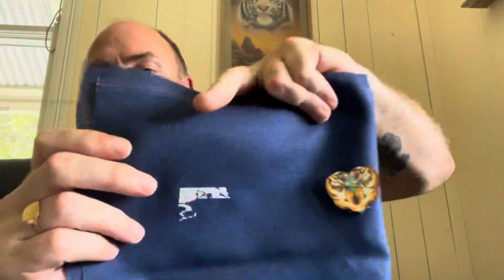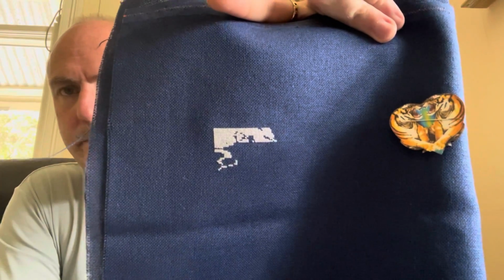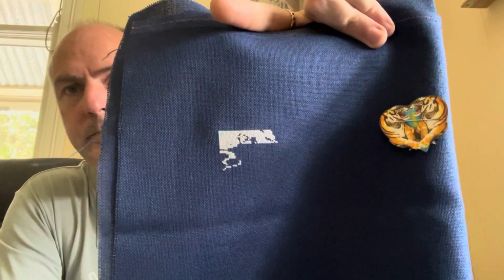This one I am doing it on 28 count navy Lugana. I've only made a small start on this one, and it's 1/1 full cross. So as I say, this one got 448 stitches. So that's the start on this one. So this one I want to at least get a page finished on there, maybe 2. One, 2, 3, 4, 5, 6, about 7 more projects to go.